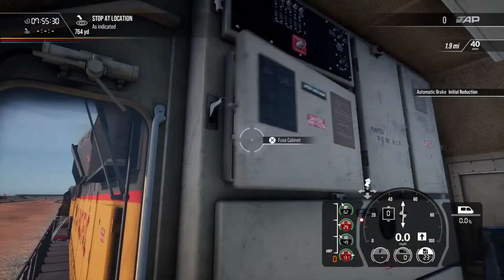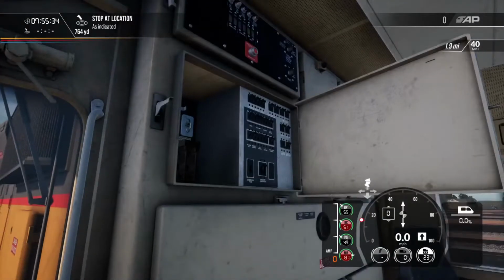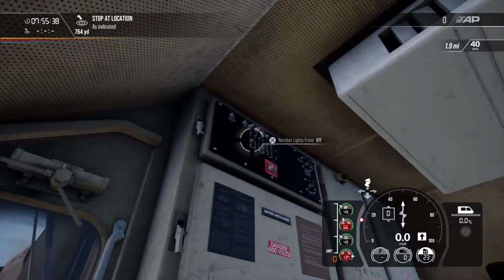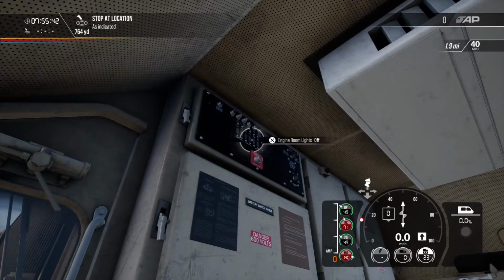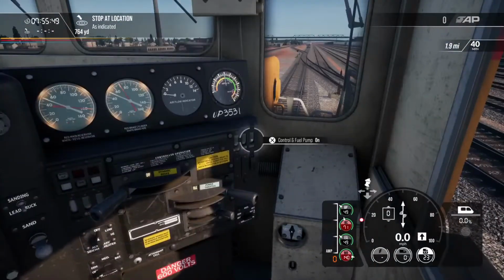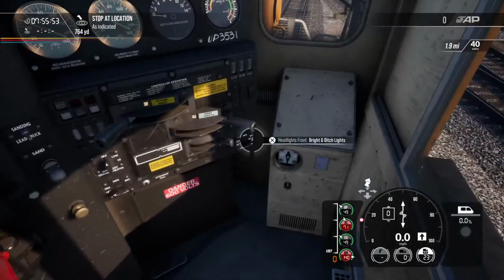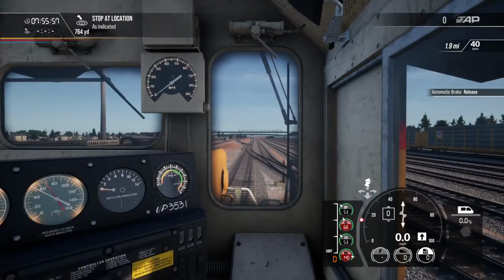Initial application. Let's do all the usual diddly doodahs. Radio is closed. Warning device is now closed. The number lights front and rear. Engine room lights and the platform lights all on. Excelente. That's good. Just wait for the brakes to release.